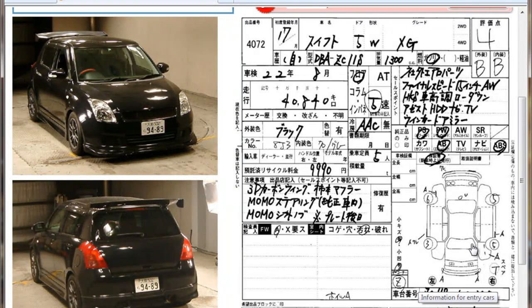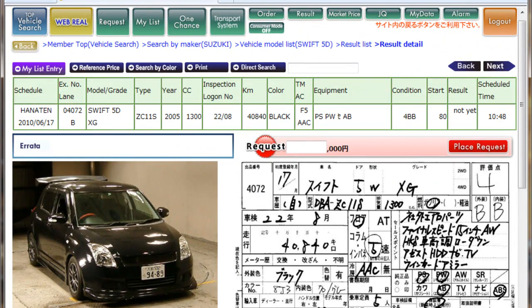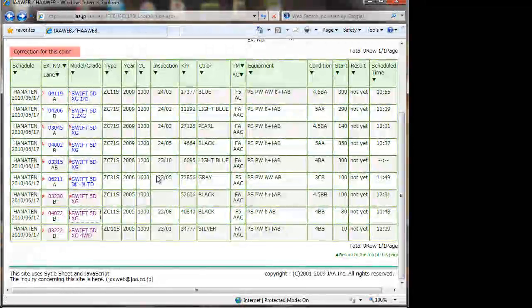a little bit fewer marks. One of the tires on the back left is a little bit less quality condition, but it doesn't seem that bad. And of course the color is black, and that's a little bit more of a popular color. And so now we'll go take a look at the final.